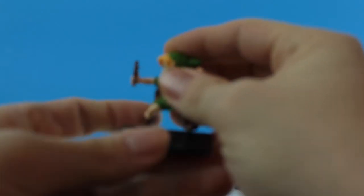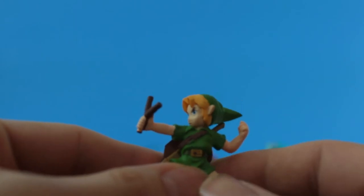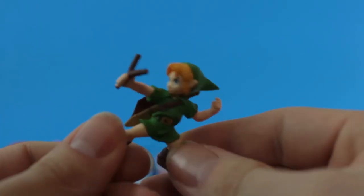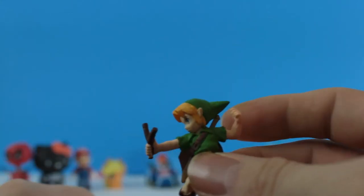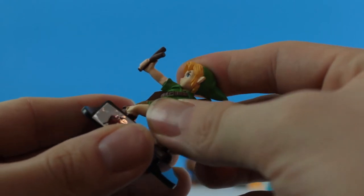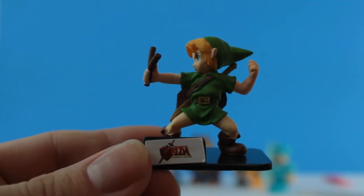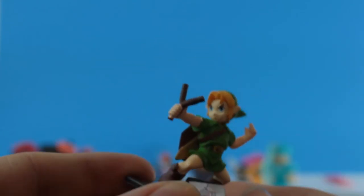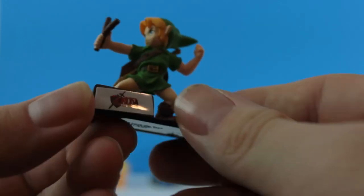So we got a Legend of Zelda, Ocarina of Time, Young Link. Look at that. Legend of Zelda was my favorite game growing up. And this is Kid Link from the Child Timeline. Well, not just the Child Timeline, but anyways, I'll get into detail sometime later. This is really cool. This is my favorite toy of the day. Look at him. He's like, I'll shoot you with my slingshot. Whoosh. All right, we're gonna put him right here.